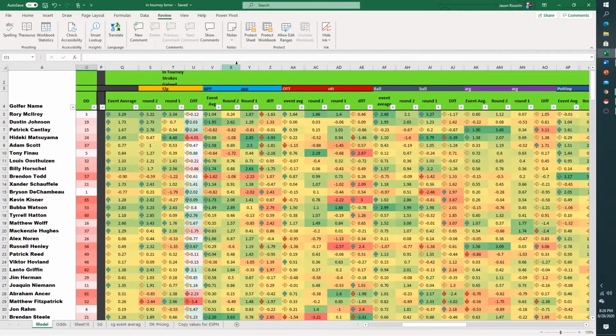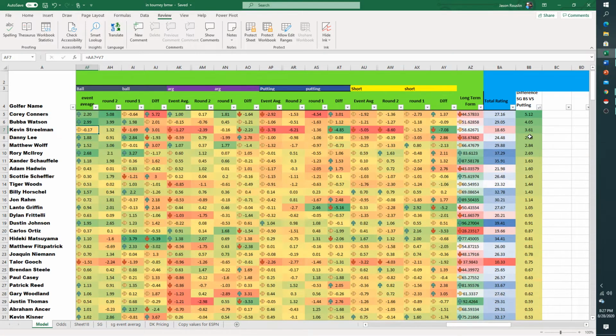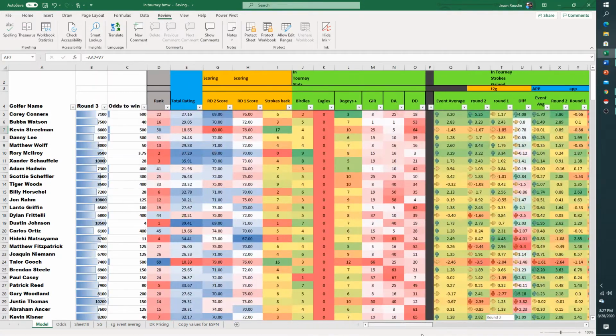Okay, so the most important thing that I think I can talk about here, and again, if you missed the video yesterday, one of the first things I'll do is look at the difference between the strokes gained ball striking versus putting. I put this in the article. What this tells me is golfers that are really striking the ball well are putting themselves into position, or at least this is where you have to go a little bit more into the stats. At least you think that they are.